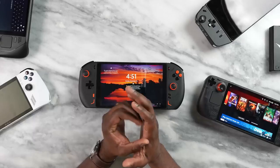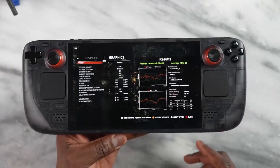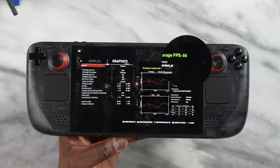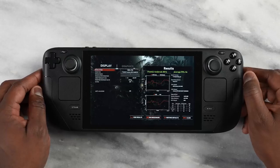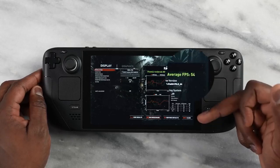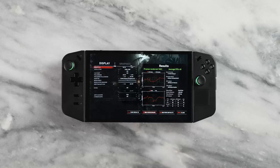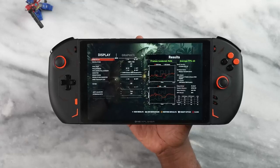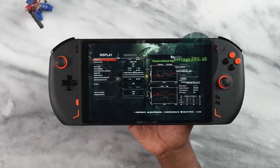As I mentioned, Shadow of the Tomb Raider on the brand new Steam Deck OLED runs at 66 frames per second on low settings, compared to the regular Steam Deck, which ran at around 40 to 50 frames per second. When we look at it compared to the other devices, like the ROG Ally, it also ran at 60 frames per second, the Legion Go 60 frames per second, and the One X Player 2 Pro 60 frames per second. So the Steam Deck OLED actually performs slightly better with an extra 6 frames there in terms of performance.